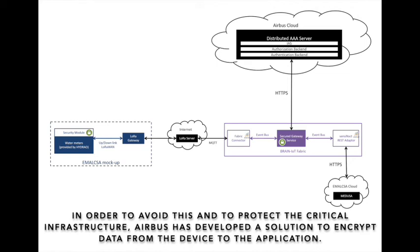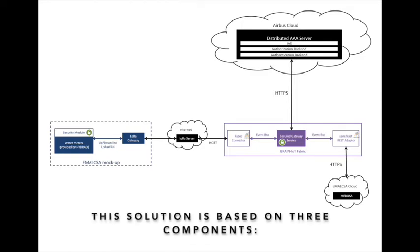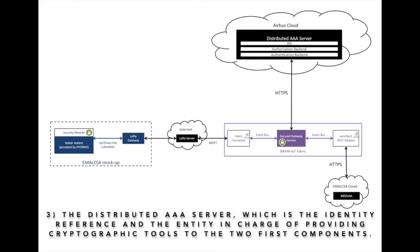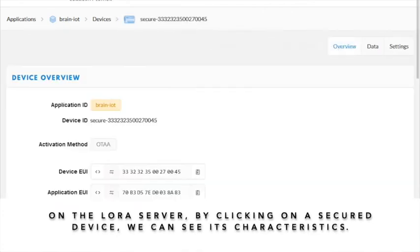In order to avoid this and to protect the critical infrastructure, Airbus has developed a solution to encrypt data from the device to the application. This solution is based on 3 components. 1. The security module deployed on the device, which aims at encrypting the data and managing the device keys. 2. The secured gateway service in charge of checking the authentication and integrity of the data before decrypting it. 3. The distributed AAA server, which is the identity reference and the entity in charge of providing cryptographic tools to the 2 first components.